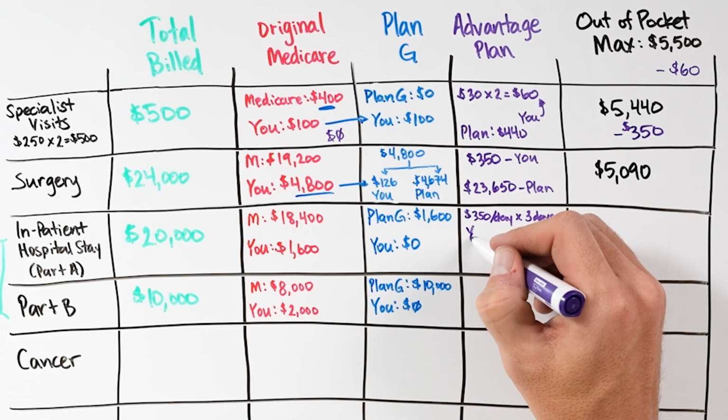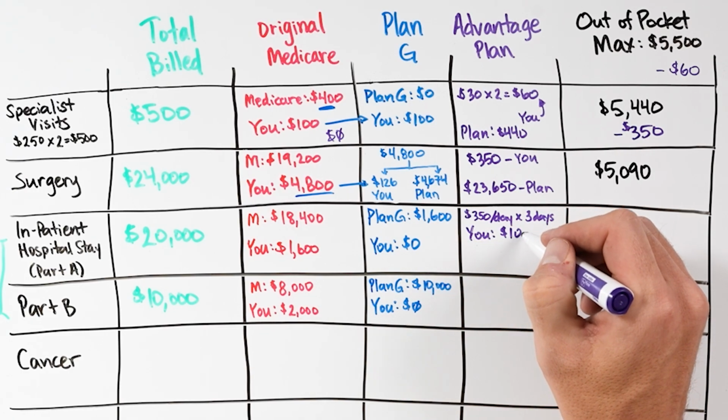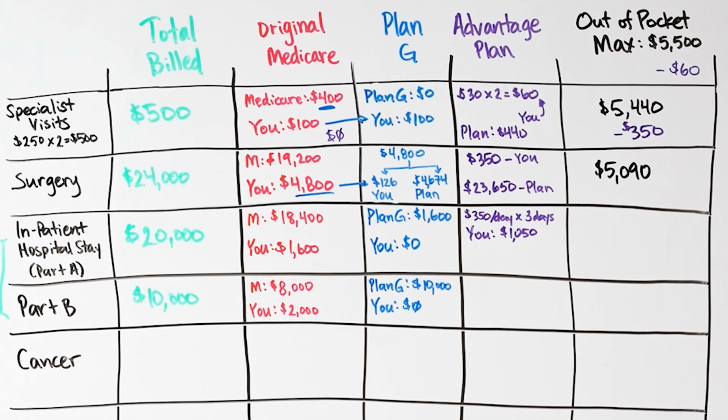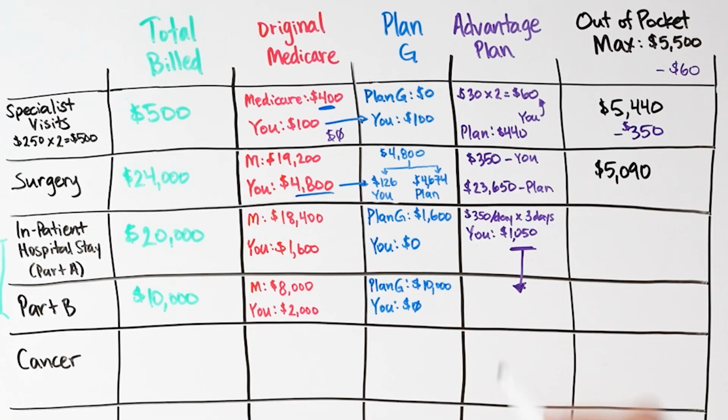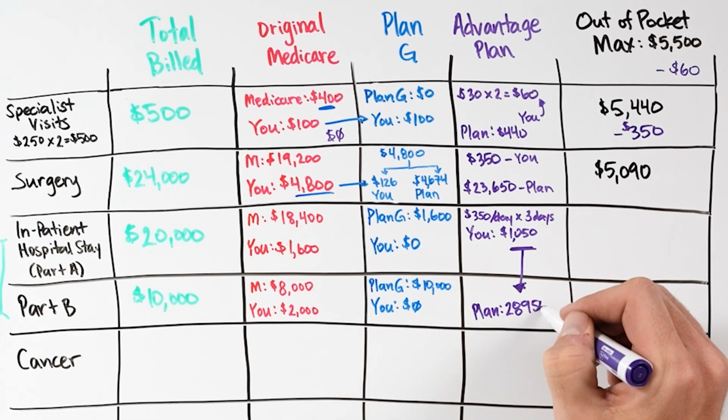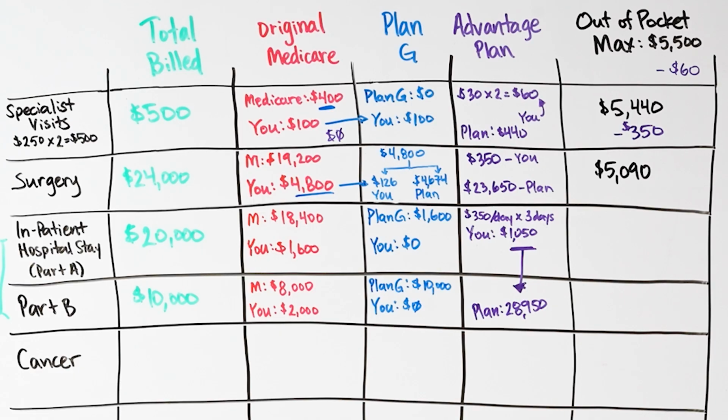So you were in the hospital for 3 days. That means that you would have $1,050 in copays for the hospital visit. These inpatient copays cover all of the services obtained while inpatient. So if you had tests, the physician costs, these are all covered by the copay. This means that the plan covers $28,950. From our math perspective, that puts us at $4,040 left to hit our out-of-pocket maximum for that Advantage plan.